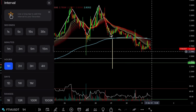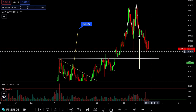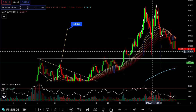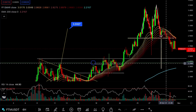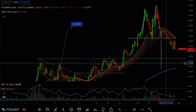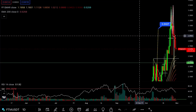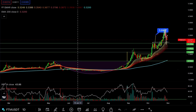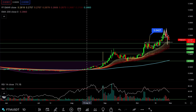Okay, so you can see we're below our EMA ribbon here. Yes, on the 4 hourly, if I bring out the EMA ribbon as well, you'll see, there we go, that we are bearish on the 4 hourly. And if I bring out the daily, you will see on the daily chart that we are also heading down as well, which is very important.